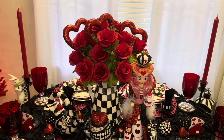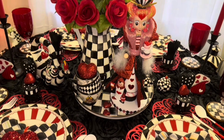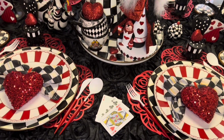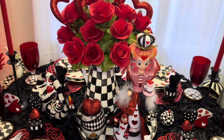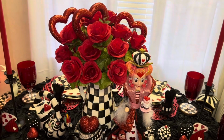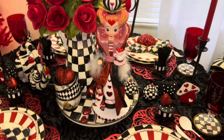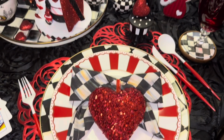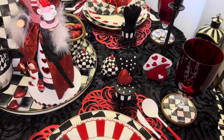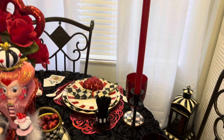Welcome to my first Alice in Wonderland tablescape featuring the Queen of Hearts and MacKenzie Childs. Come along with me as we jump down the rabbit hole and tour my beautiful table full of magic and adventure. Beware of the Queen of Hearts because she has a quick temper, and please try to stay on her good side or off with your head.